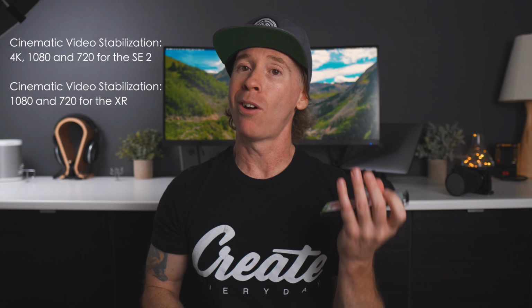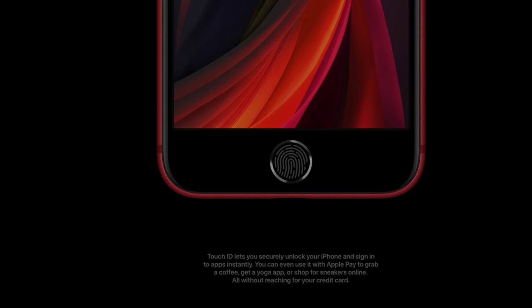The biggest thing is that they can both film at 4K, and you're getting 1080p. However, the SE2 has better stabilization, able to stabilize at 4K, versus with the XR, you're gonna get that stabilization only at 1080p. And then of course, if Face ID is important to you, then obviously the XR is the way to go versus the Touch ID on the SE2. And I have to say that I love the Touch ID. I really was speculating and wondering if Apple was going to do Touch ID in the power button like they did for the iPad Air 4. You know, bummer, but hey, it's definitely to come.